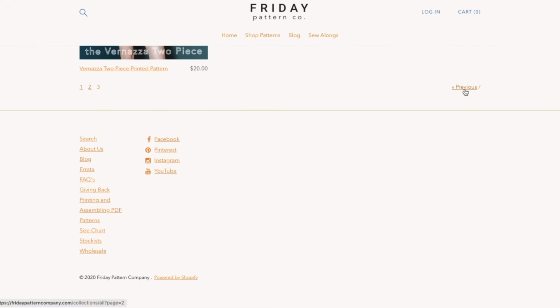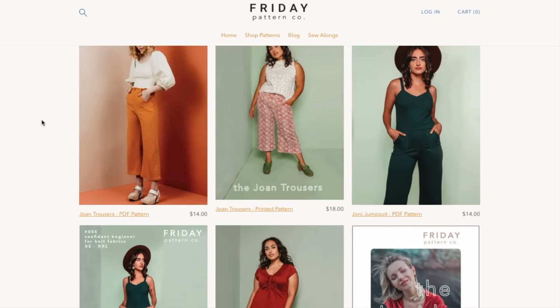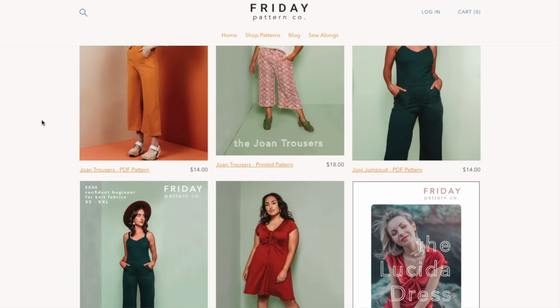I think that now that I was able to look at each of their patterns in depth for the first time, I'll say that comparing them against other indie patterns, there aren't a ton of options within each pattern. It's not like you get a shirt pattern that has 3 different sleeves and 4 different lengths. It really is like, I designed this top to be like this, and I'm going to give you a few options, but nothing to where you can make it and it would look completely different. So I kind of respect that, where she has a vision and wants to put it out in the world.